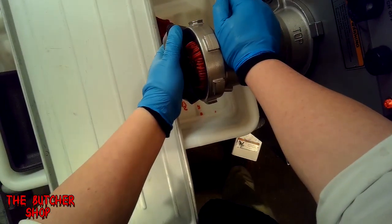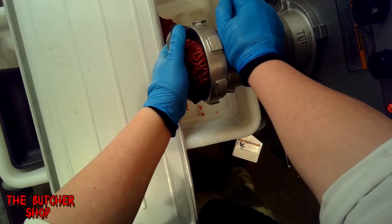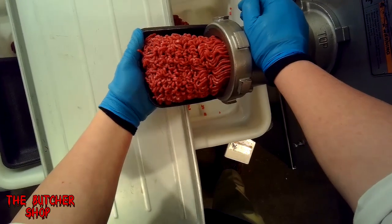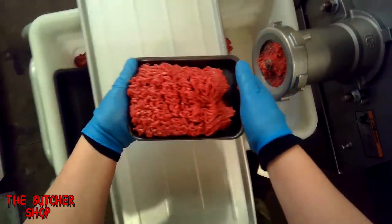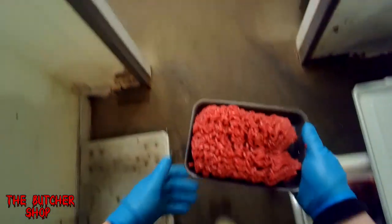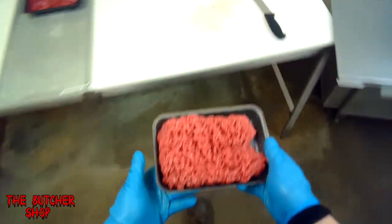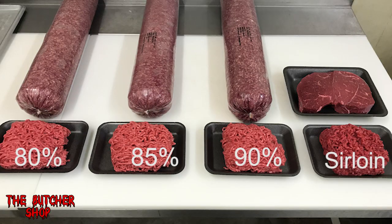Straight ground sirloin is really good meat. It's not only very lean, but now you know exactly where your hamburger is coming from. You know it's coming from one piece of meat. It's 100% ground sirloin. And you could do this with any of those cuts of meat. You could do ground round, ground chuck, ground sirloin, and you can obviously tell the difference in color and texture of when you have a roast ground into burger.